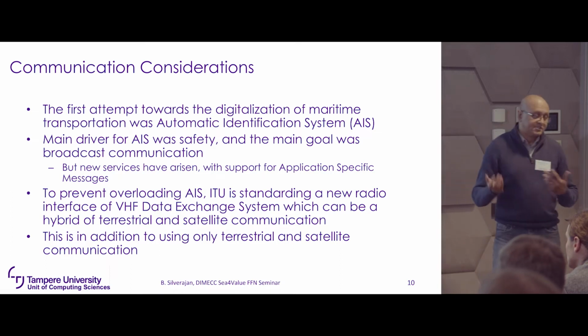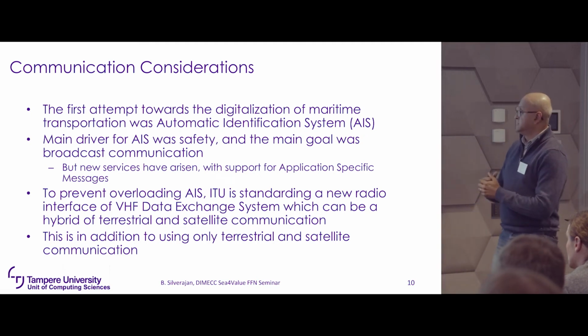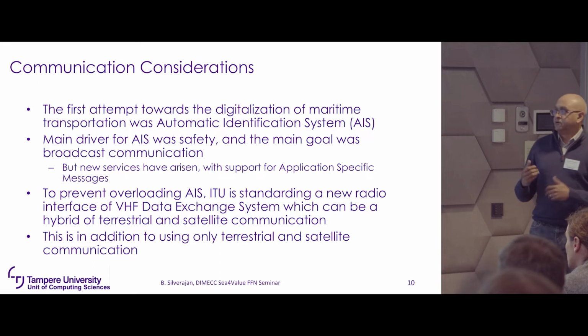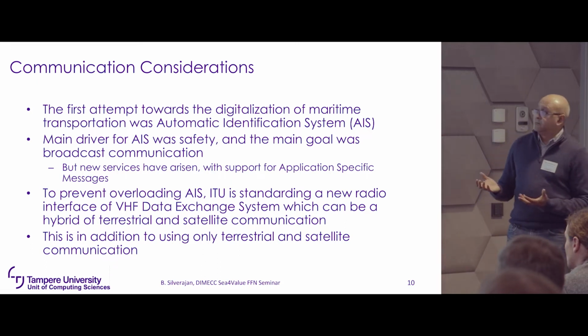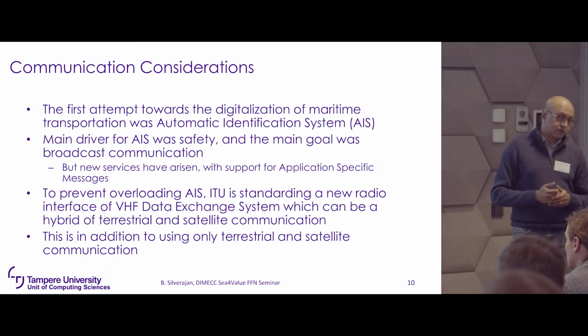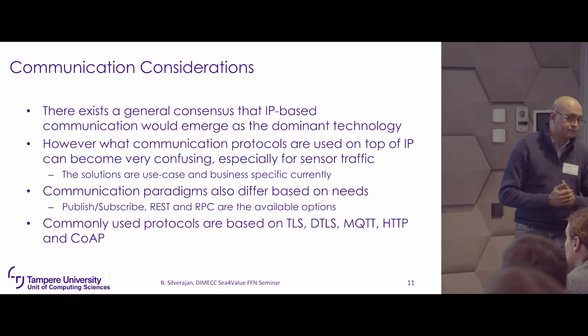So to prevent overloading the system, ITU is standardizing what we call the VHF data exchange system, which is basically a hybrid of terrestrial and satellite communication. So that's one system, and that's in addition to using terrestrial or satellite communication. And for satellite communication, there are two different kinds. You have the low Earth satellites, and then you have the geosatellites.